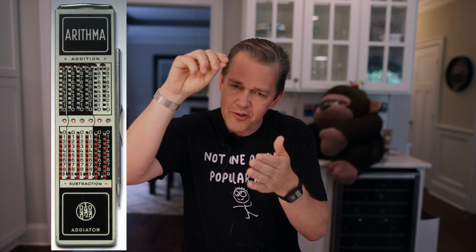Yes, most calculating done back then was done with a pad and paper, or a thing called an adelator, which was this little metal device where you put your pen in. If you wanted to add 6 and 7, you'd drag the 6 down, and then you'd find 7, and you'd drag that down, and up the top you'd see 13. It was a very basic mechanical device. My father actually had one back in the day.